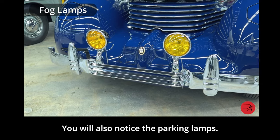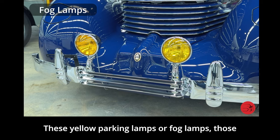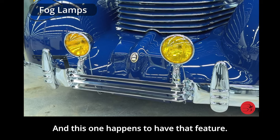You will also notice the parking lamps. These yellow parking lamps or fog lamps were an accessory that was available on Cords, and this one happens to have that feature.